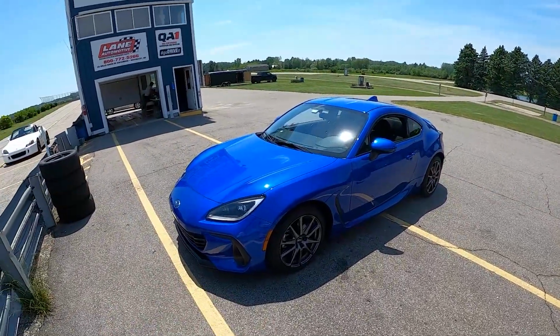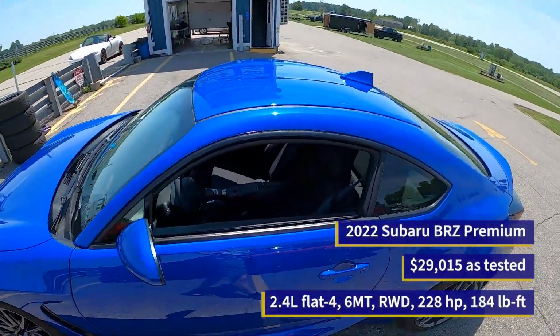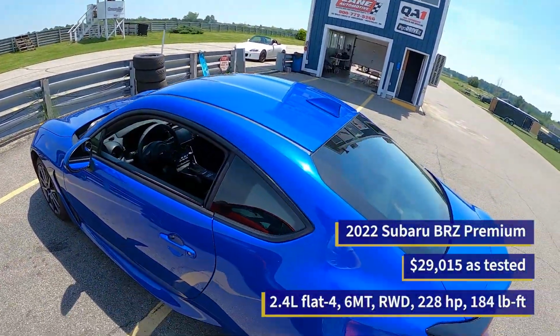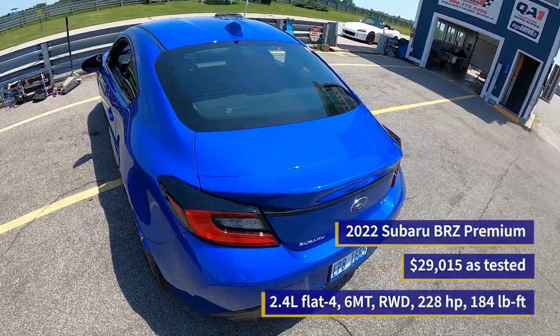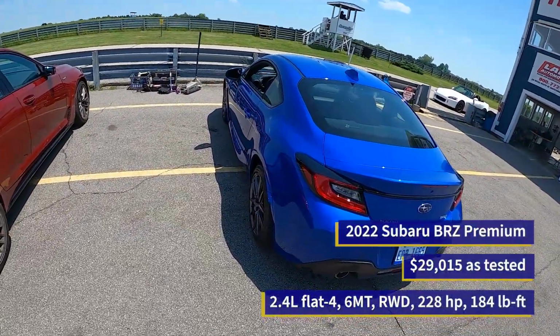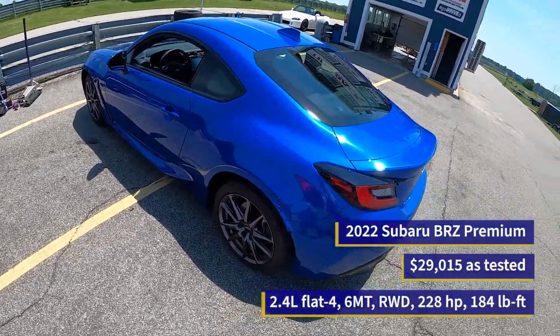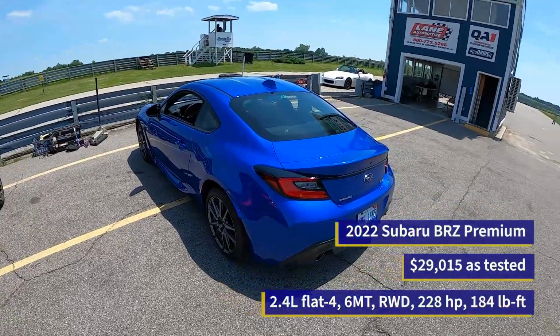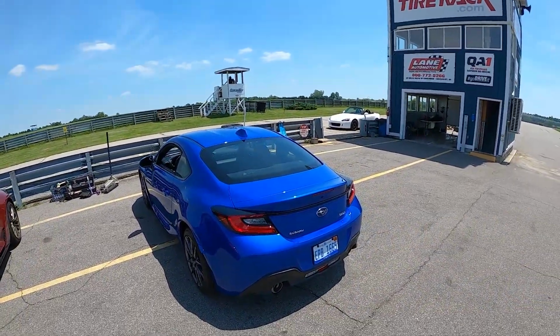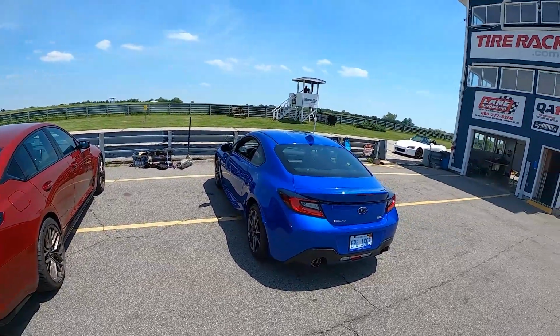A little background, this is the Topher's personal BRZ. It is a premium model, 6-speed manual, pure enthusiast spec. Very nice car. He hasn't done much to it. He's done pads and some brake fluid, but he's still running stock Michelin Primacies. So this thing is essentially stock. I mean, there might be a little bit more braking, but he's not going to be going too hard on it.